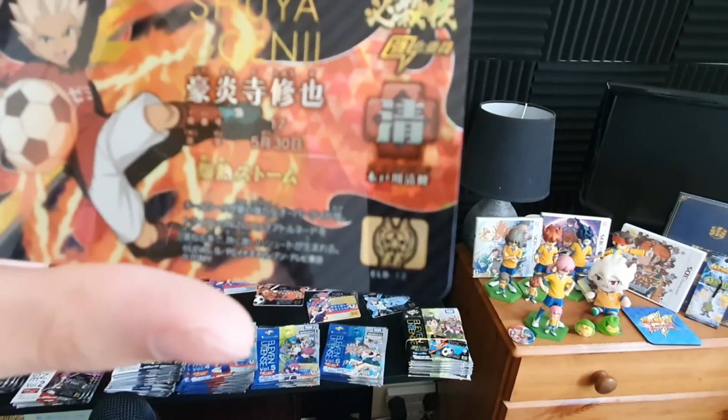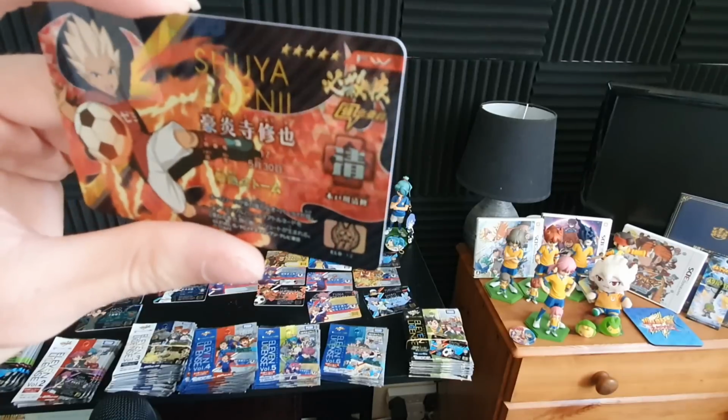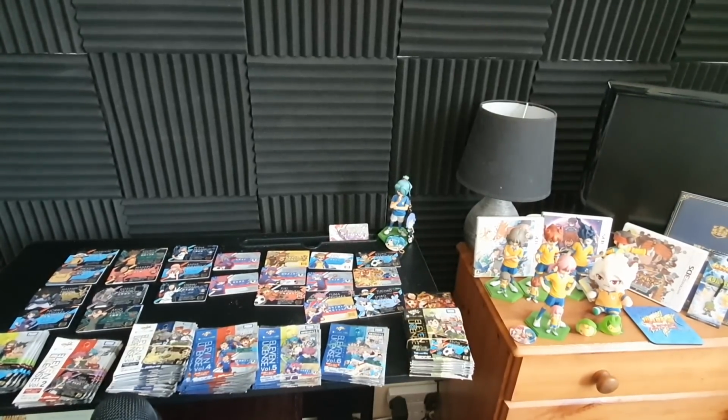You've even got key details on there. I obviously can't read Japanese and you can't read out of focus footage. But it's got stuff like his age and his date of birth on there as well. So if you were ever wondering where Inazuma date of births come from, it's probably from these cards.